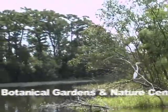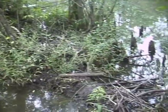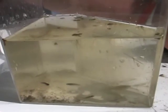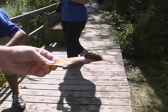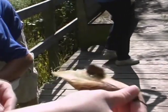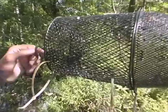We've identified more than 90 species of birds out there. There's river otters, there's beaver, there's of course nutria, and alligators are a real popular thing for the kids to see. We have a tremendous diversity of fish in that bayou system, and that leads us to discuss the fact that the biomass, the amount of living matter in that ecosystem, is significant. In fact, it's equal to a tropical rainforest during the summer. So we have a lot of different life in there, ranging from the bottom organisms, the benthos, all the way up to the birds and the top of the pyramid creatures like osprey and periodically an eagle and things like that.